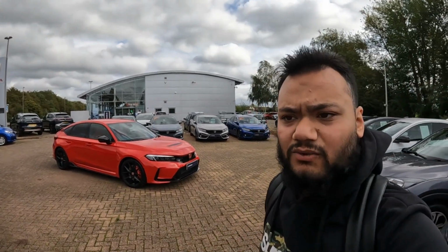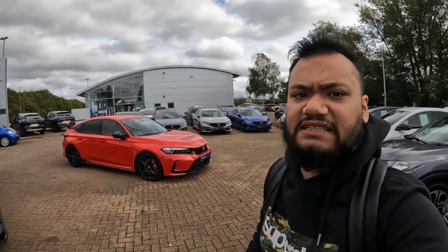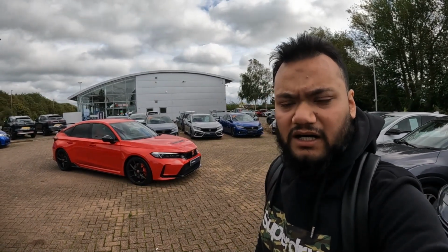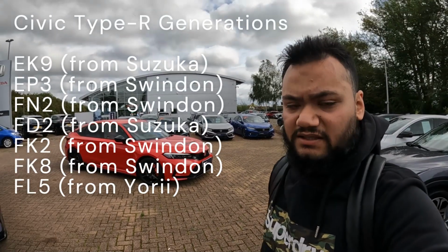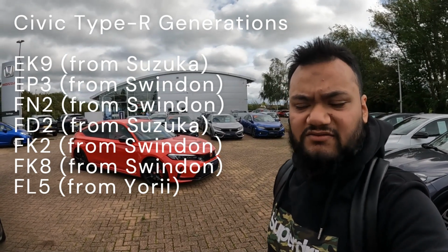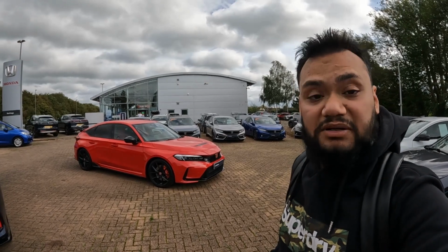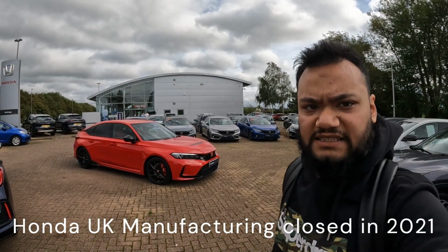And the Type-R name was introduced in the 90s as their performance division, as seen with the NSX Type-R, the Integra Type-R, the Accord Type-R, and of course the Civic Type-R, starting off with the EK9 from Japan, the Swindon-built EP3 and FN2, the Japanese-built FD2, and once again the Swindon-built FK2 and FK8. This one is an FL5 built in Suzuka. Unfortunately, the Swindon factory is no more.